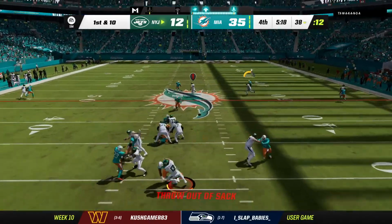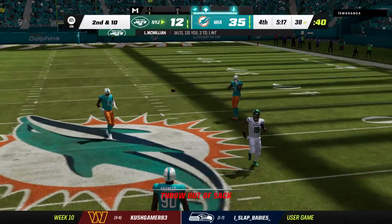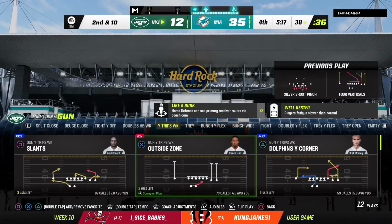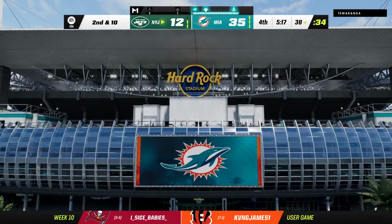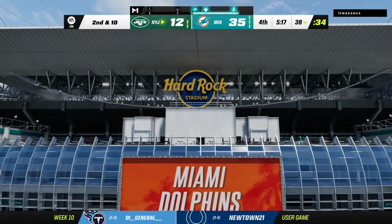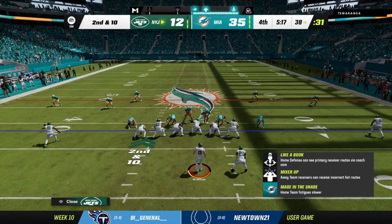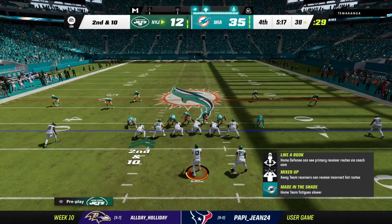Operating from the gun, McMillan. Oh, this one incomplete. The pressure got to him as he released it. And it's 2nd down. At this point in the game, they've got to continue to try anything they can. They're still working at it, even though this one feels like a lost cause. So after the incompletion on first, now 2nd and 10.